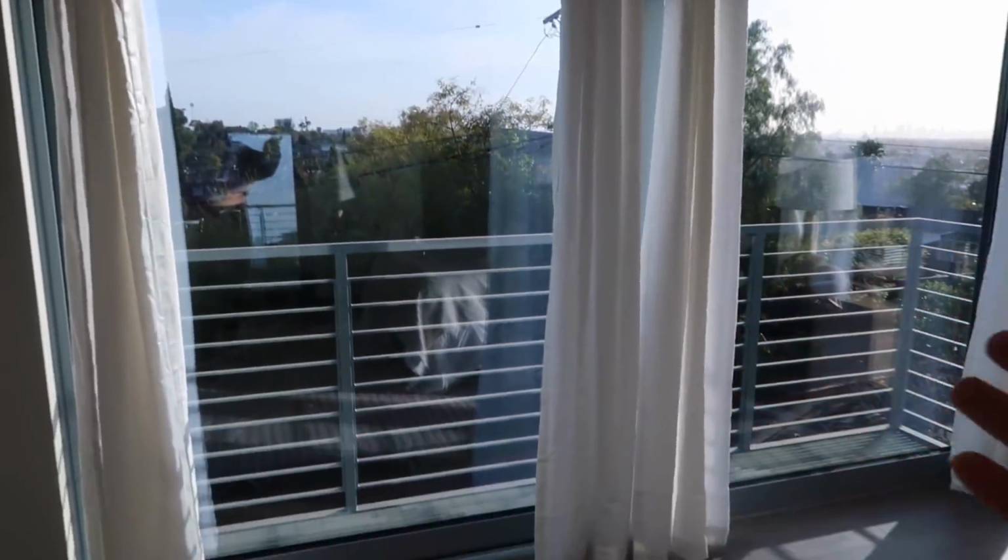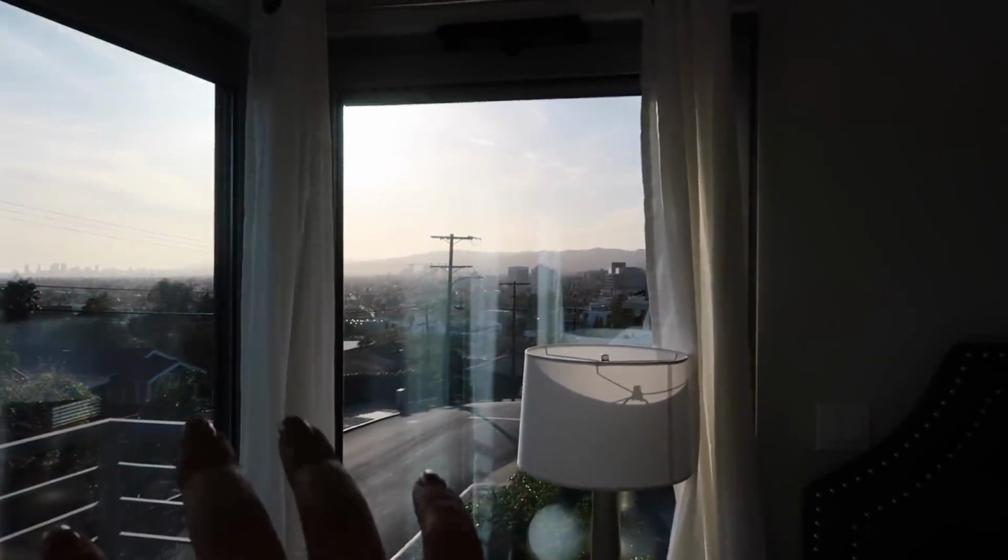So now this is my windows, probably my favorite part of my room. It's just a beautiful view. That's all of LA, you know.